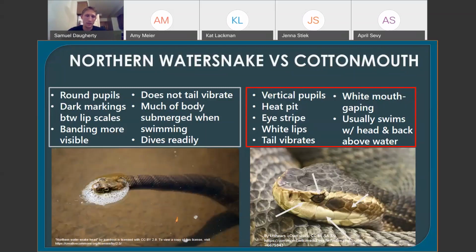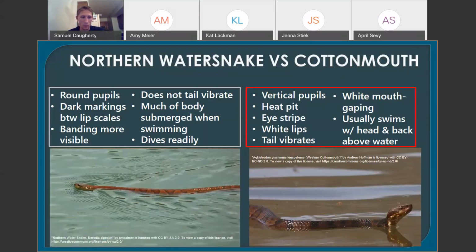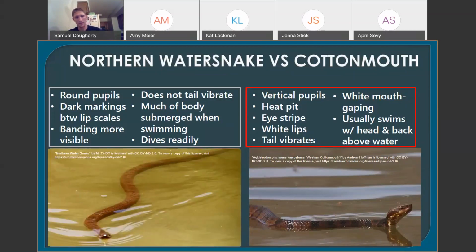As far as swimming goes, water snakes often have much or all of their body beneath the water, and sometimes they'll do this little periscoping behavior, where they'll just stick their head up out of the water to see what's going on, see if you're still there, and then they'll swim away. Whereas, again, the cottonmouths are going to hold their head up above the water, and they're going to keep most of their body elevated. This water snake is much lower down in the water. Yeah, you see the back here on that water snake, it's totally submerged, whereas in the cottonmouth, it's held mostly above water. I wonder if they're just more buoyant.